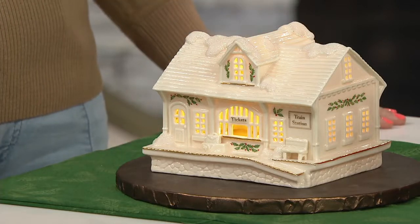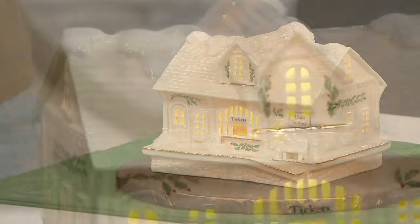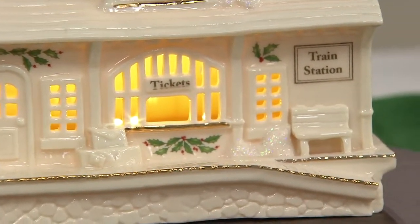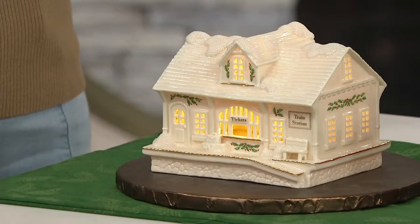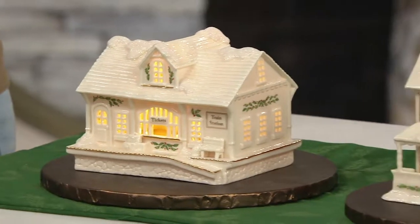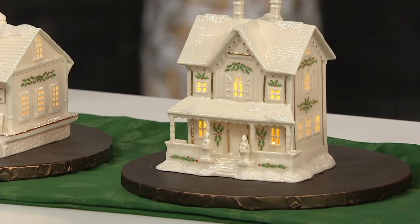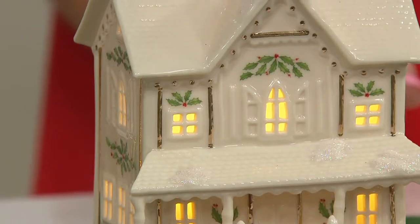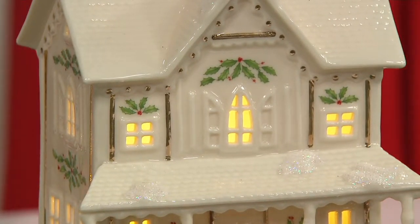Sure. So this is our train station, and I love this with the ticket window, the bench. There we see the 24 karat gold that's been hand painted on, and each one of these pieces is porcelain, that porcelain that Lenox has been known for. Okay. Next we have our Victorian home. Oh my goodness, I love this. Does this remind you of all the houses in Cape May, New Jersey? I was just going to say, one of our favorite spots on the Jersey Shore is Cape May, where people go just to tour the Victorian homes there.